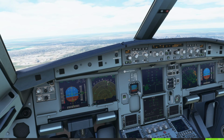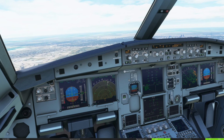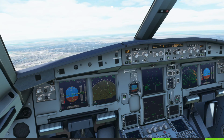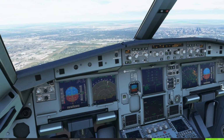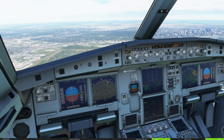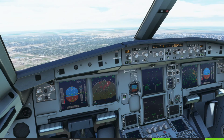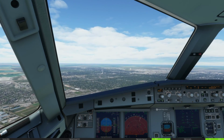Alright, so we're about 6 miles out. Gear down. We'll go auto brake 1. And after landing, we're gonna go auto brake 2. It's a short runway. After landing, we're gonna roll all the way to the end. Come off there. A little bit of a wind. Flaps 3. Flaps full.